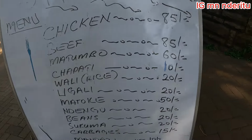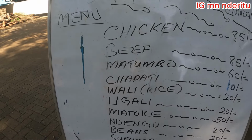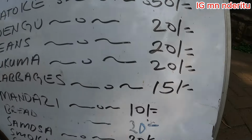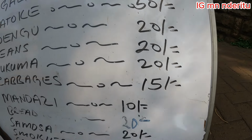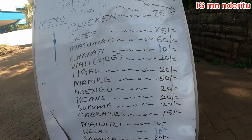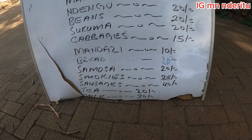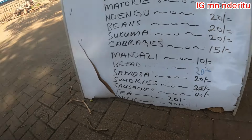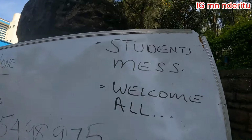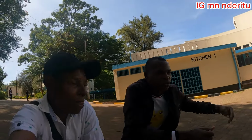Do you have a chapati, 10 bob? See these menu, guys. The chapati over there. We have even a cabbage of 15 bob. It is not the real cabbage, guys. It's the boiled cabbage. Yeah, boiled one. It's a mess. No oil. I think that's why they introduced the word mess. In fact, that word mess has been derived from that.